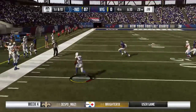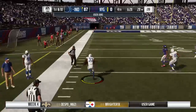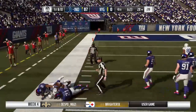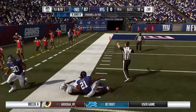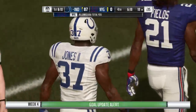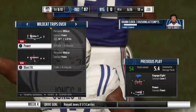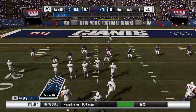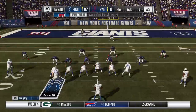Reward them. Space to maneuver at the 40. Dodges him at the 50. And he'll finally be taken down at the 18. A big run there by Jones. 54 yards. And a guy that can change the game, shows you a glimpse of it right there, taking the ball down inside the red zone.